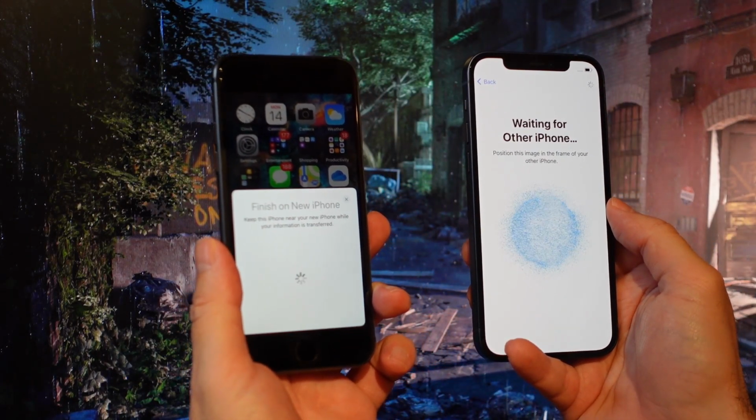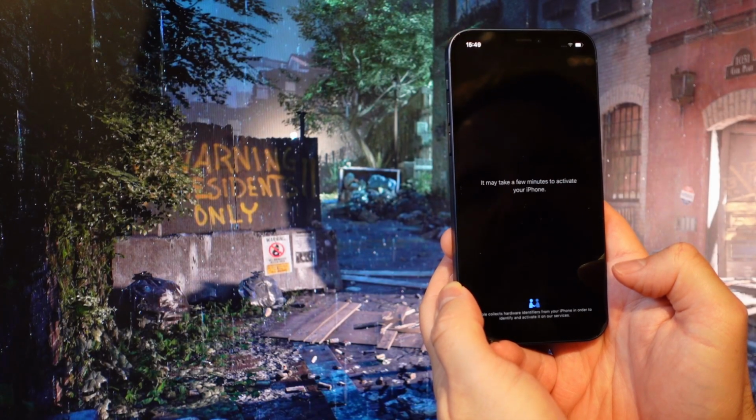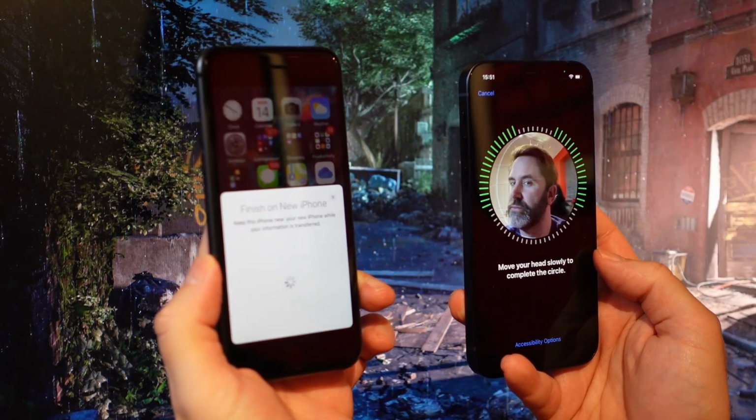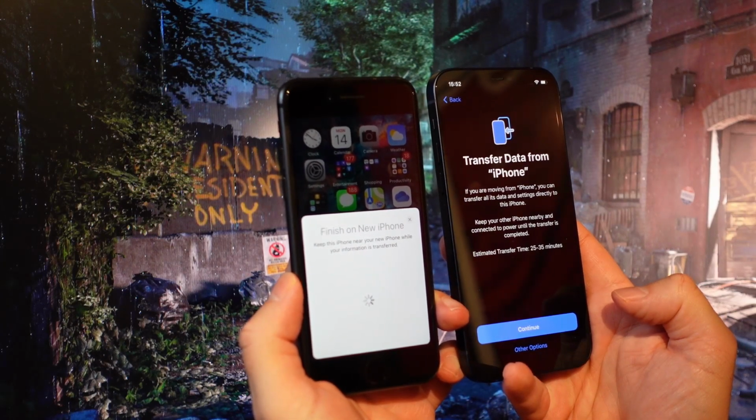As you can see guys, setting up the iPhone 12 is an absolute doddle, especially if you're upgrading from a previous version of iPhone. So there you go guys, there is the unboxing and first look at my new phone.